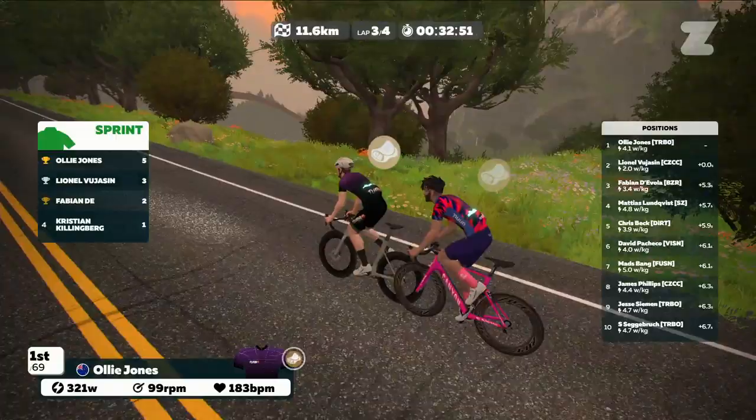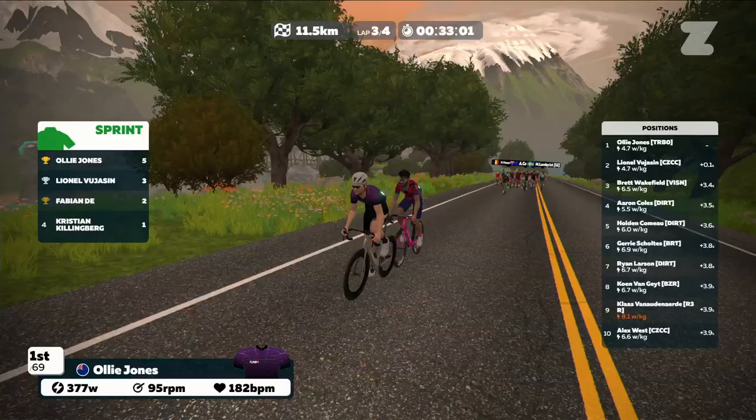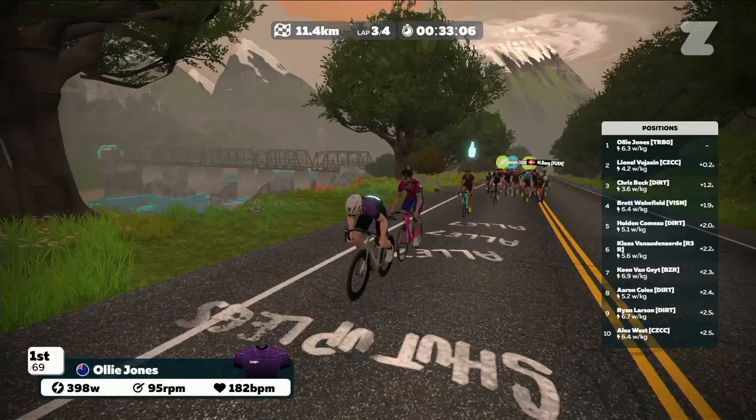So it was Ollie Jones, confirmation, taking maximum 5 points. Lionel Vicherson taking 3 there. Fabian Date taking 2. And again, they got a 5-second gap quite easily from going for that sprint. And all that group behind now are going to have to make sure they close the gap. As long as Jones and Vujicin keep pressing on, they should be fine.